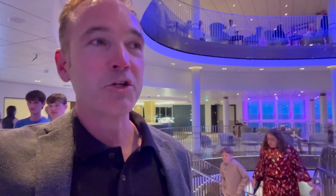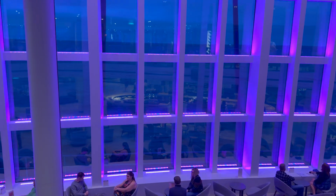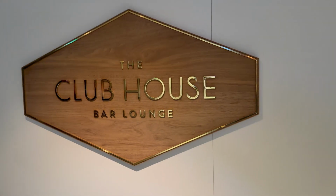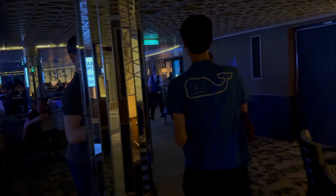Also, while we're waiting for that show, this ship is so stable. I know it's calm, but I don't even feel like I'm on a ship. We're moving quite fast as well. Dolphins. It smells like smoke in here, like people are smoking in here.